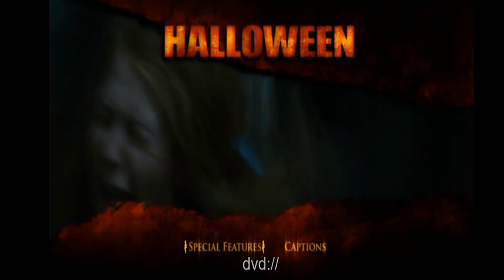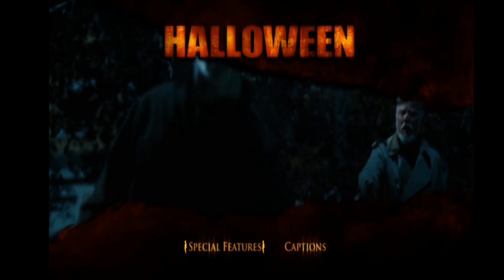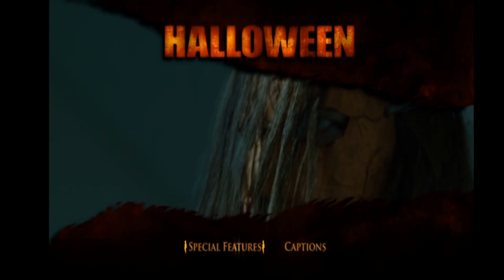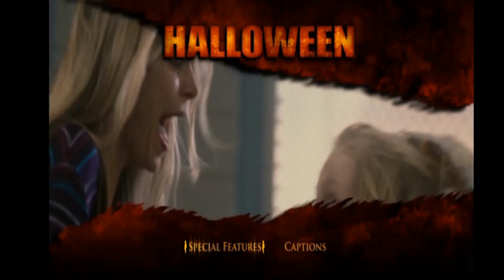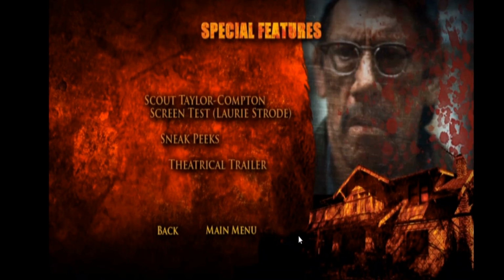And here's disc 2 with the special features. Very similar menu, if not the same. Only difference being the movie was on disc 1, and most of the special features are going to be on disc 2. This thing's pretty loaded with special features. Lots of deleted scenes, bloopers, alternate endings, things that continue here on this second page and third page. So for a DVD, this thing's loaded up.